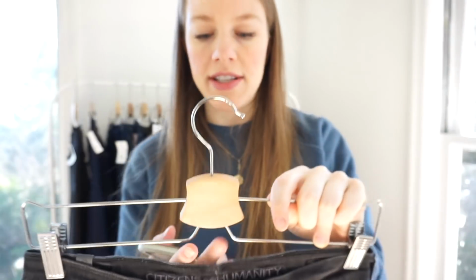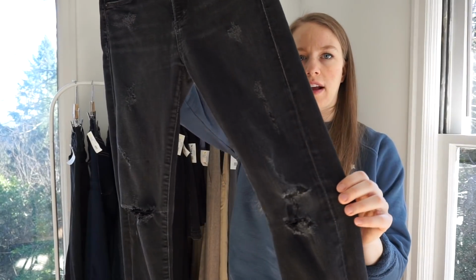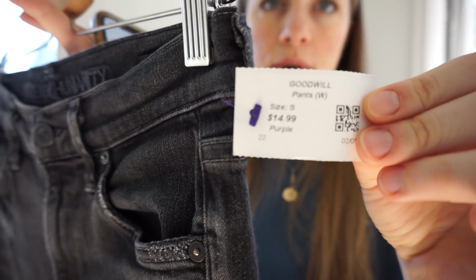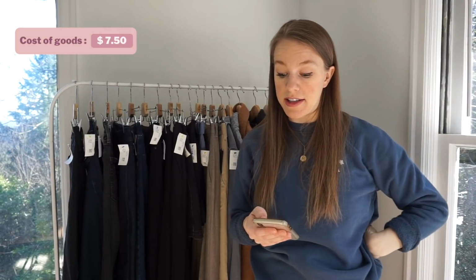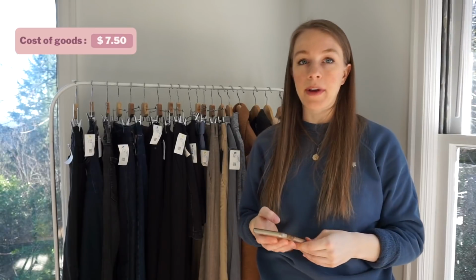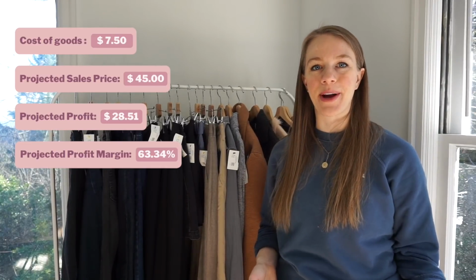Okay, so this is Citizens of Humanity, which is a brand I rarely pick up these days. However, I do know one style that does quite well in this brand is the Rocket High Rise Skinny, which is what these are, and they're in this washed black color with distressed details, and I wanted to go ahead and pick them up. I did check comps in store, but they were half off, so $14.99 half off. That means my cost of goods was $7.50, and they are also a little bit older of a style, but after checking comps, I realized they still perform well. So my projected sales price, they could sell for a little bit more, but I'm guessing about $45, which would give me a projected profit of $28.51 and a projected profit margin of 63.34%.